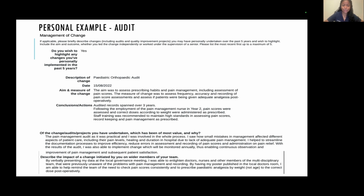And they ask you which has been the most valuable and why, and describe the impact of a change initiated by you on wider members of your team. So you'll find with trust grade applications that they basically all ask the exact same thing. You're just applying for different hospitals and different areas, so you may have to tweak it slightly based on what speciality you choose, but these are basically the questions you'll find on all trust grade applications.